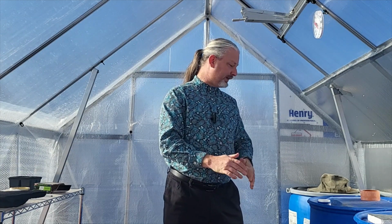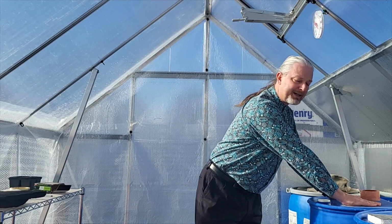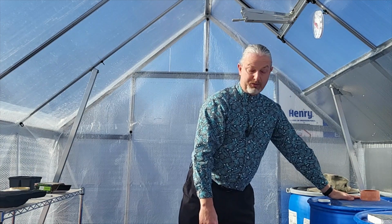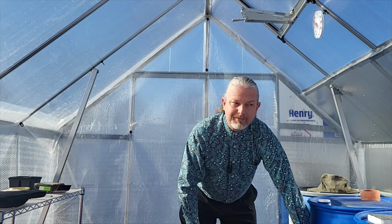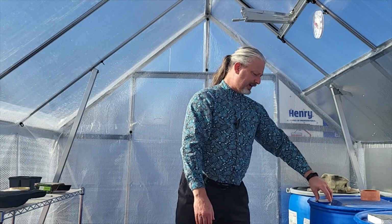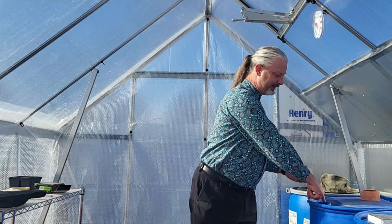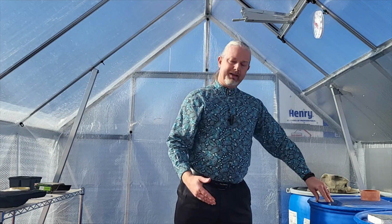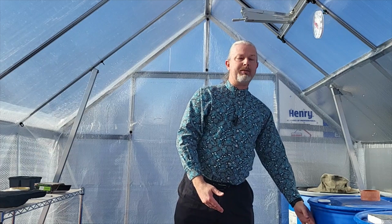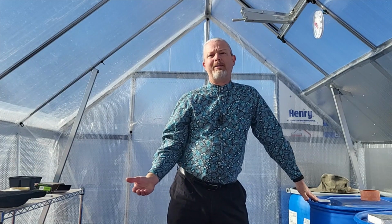Something I still need to do is paint my barrels black. As I touch the top of this barrel where it's not in contact with the water, it is really toasty, but down on the side where it's in contact with the water, it's water temperature, and the water is actually quite cool right now. Not cold, cold. I wouldn't want to swim in it. But if I were to paint the barrels black, then a lot more of the energy that's coming in the form of sunlight would be absorbed during the day and radiate into the greenhouse at night, and I might be able to keep my temperatures a little bit higher.